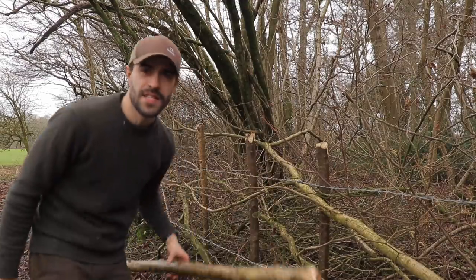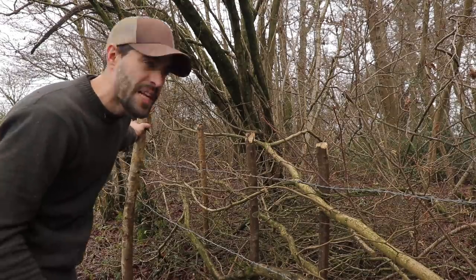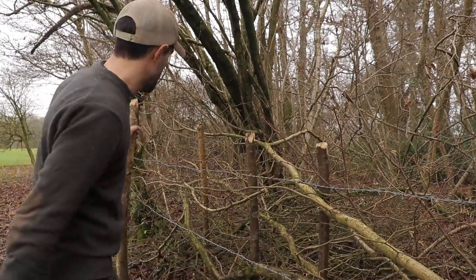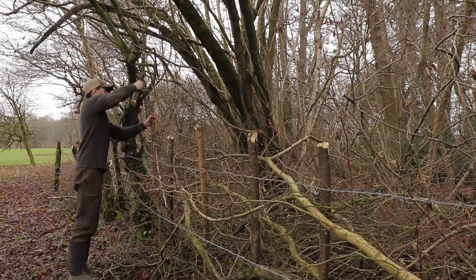Going to work these stakes in until I get to the next section of trees that I've pleached and laid down, and then we're going to work on a binding on the top.